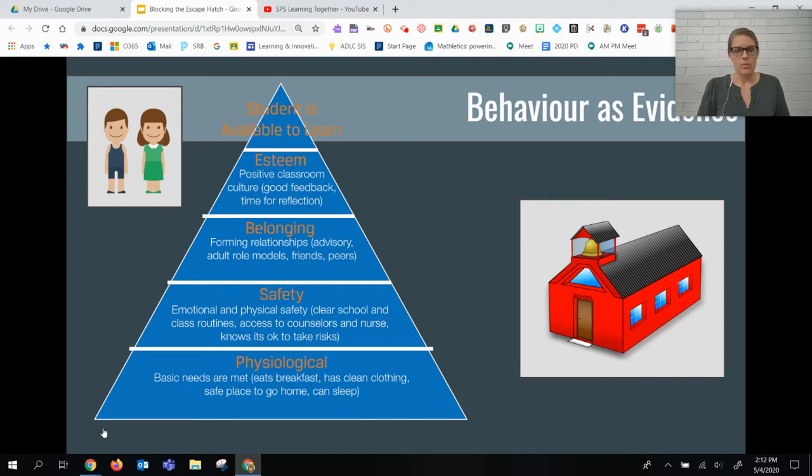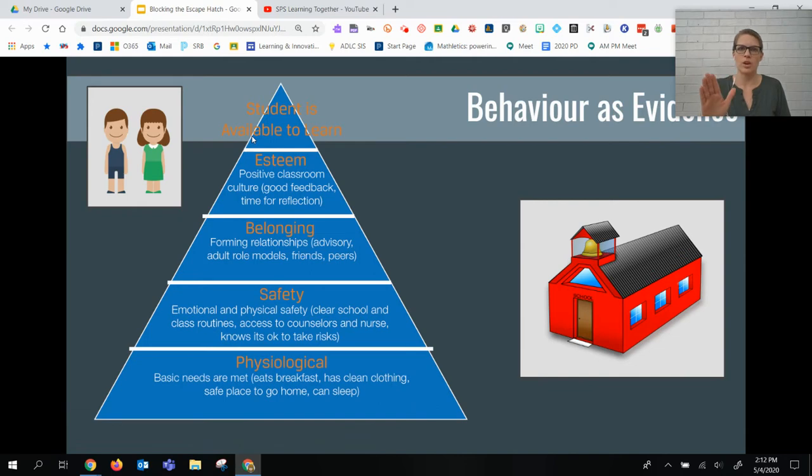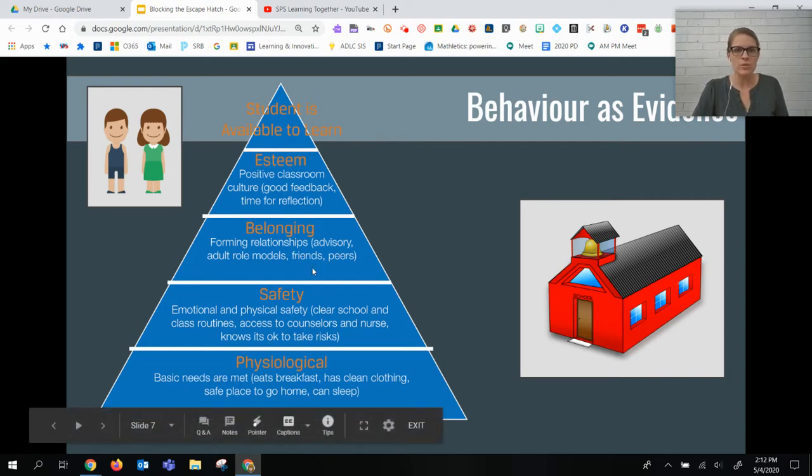Now, we need to back up a little bit to extend our view, because when we see a student in a classroom, because they are present, we are often assuming that the student is available, they are ready, they're in a place where they are okay to learn. And what we're doing is we're taking just a quick look at Maslow's hierarchy of needs. And what we need to know is that in order for a student to even be accessible to learning, these other levels of needs need to be met.